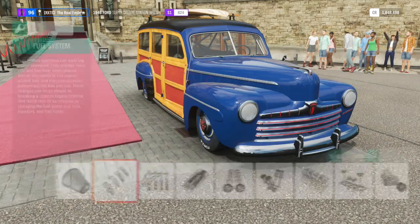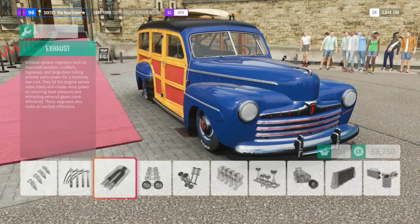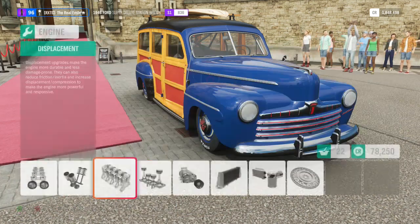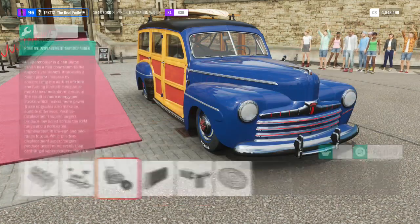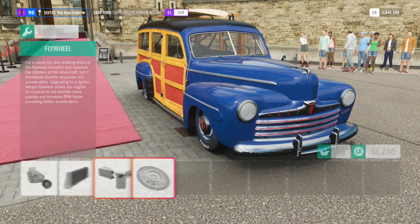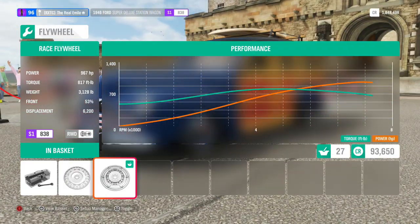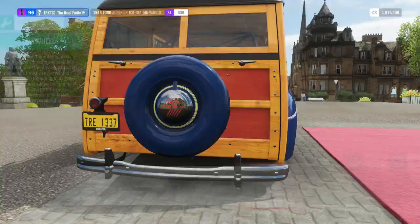Time to watch the PI go up almost none at all, as this chassis cannot take what we're about to do to it pretty much. 103 horsepower, put that in, put that in, put that in. Supercharger adds an extra 43 horsepower, 31 from that, put in that, and put in the flywheel. How much power are we making? 967 horsepower, 817 foot-pound of torque and 3,128 pounds of weight.